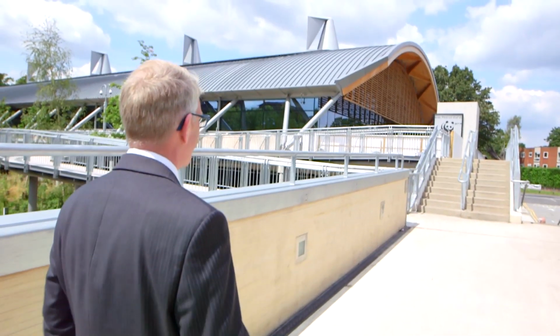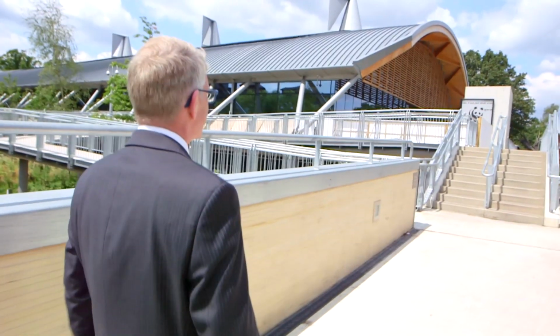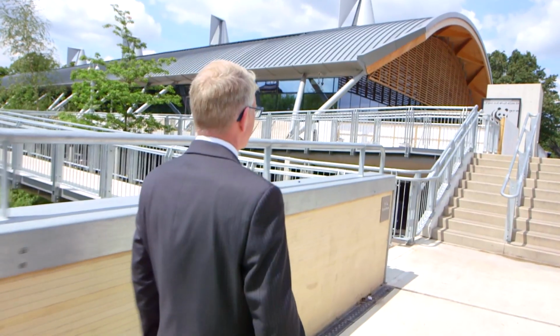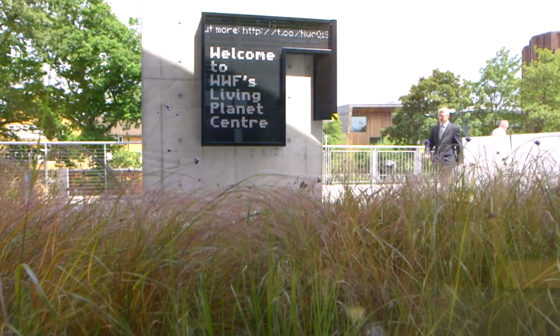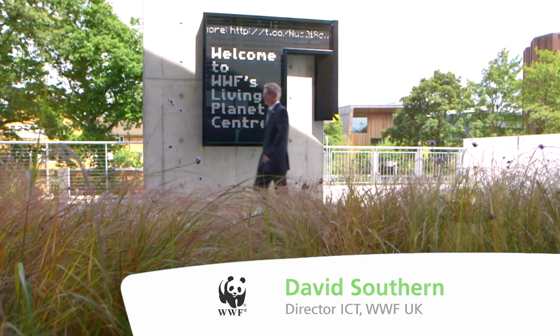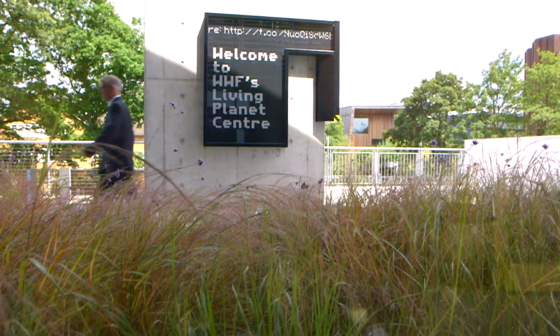We've been in this building for over 6 months now, and it's true to say that we have changed the way we work through the technologies we have employed. The challenge was that we were actually building from the ground up. We had no template for this. We were trying to do something quite unique.